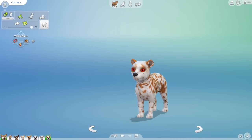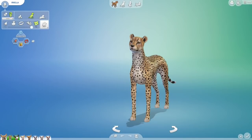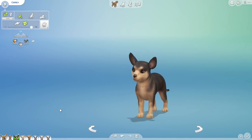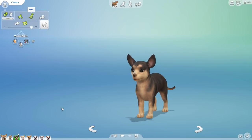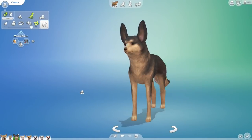But alright guys, now it's time to see what happens when you combine a Fennec fox with a cheetah. Let's see what we actually end up getting. Didn't get any of the colorations that I was really hoping for, but that's okay, because sometimes the way that they grow up really enchants you!